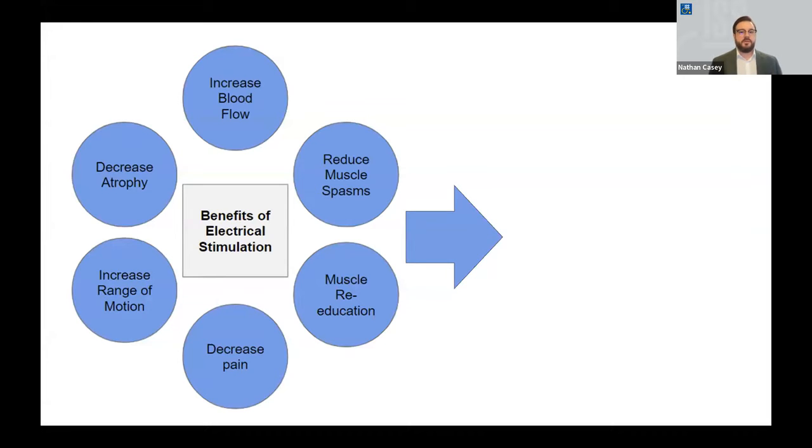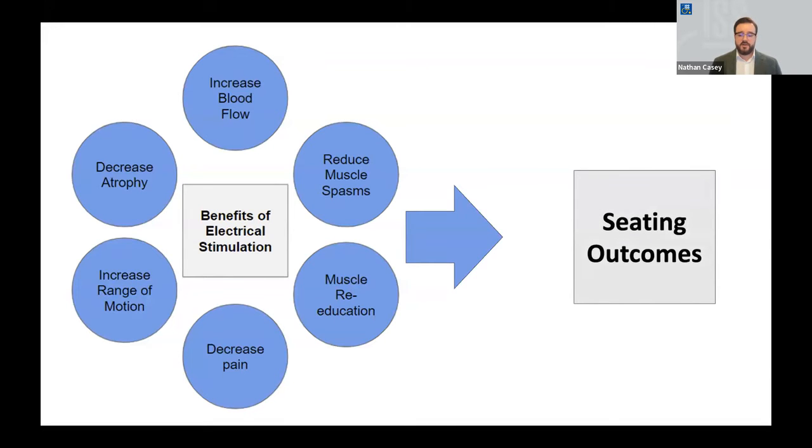So as I mentioned earlier, these are the benefits of electrical stimulation. We have increased blood flow, reduced muscle spasms, muscle re-education, decreased pain, increased range of motion, and decreased atrophy. Naturally, those things translate to seating outcomes. And like I said, we're going to draw those lines together for some of the studies.